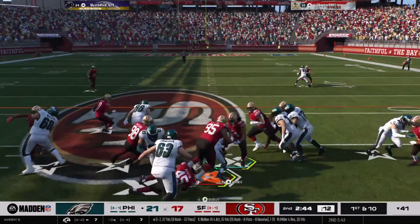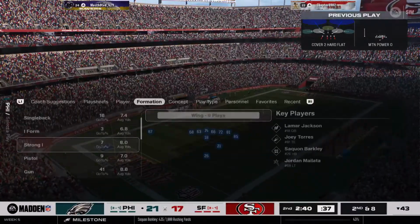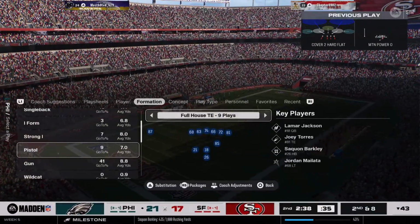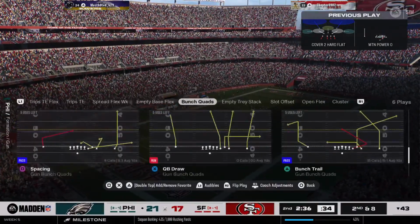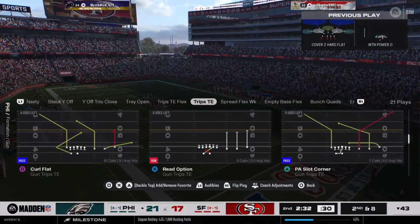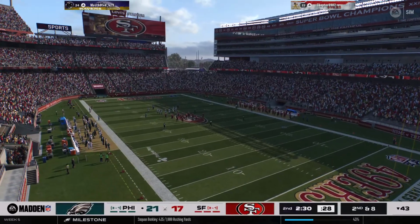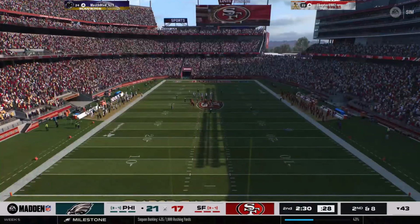Barkley trying this up the gut. They cobble together a yard there. Down by Fred Warner. I think one thing you learn, Kate, when you transition from college to the NFL, not every run is going to be a big play. Some of them, well, they're just destined to end in a minimal gain, and some of them will set up that critical play action for later.